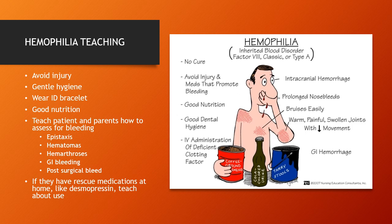teach parents and the patient how to assess for bleeding, and this includes hemarthrosis, so warm, painful, swollen joints with decreased range of motion, black tarry stools, cola-colored urine, coffee ground emesis, prolonged nosebleeds, headaches, irritability, acting strangely. So we will look for things like epistaxis, hematomas, hemarthrosis, GI bleeds, and post-surgical bleeding. If they have rescue medications at home, like desmopressin, which is DDAVP, we want to teach them about how to use that.